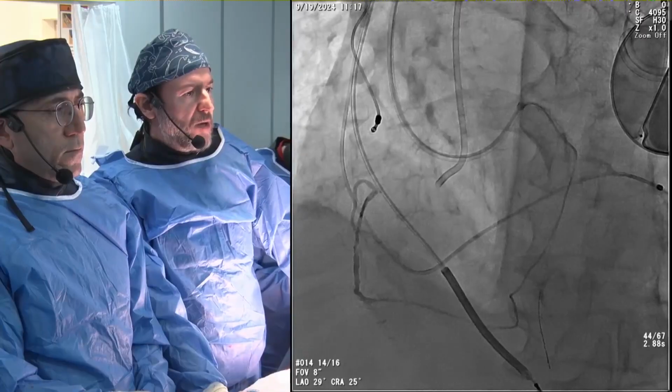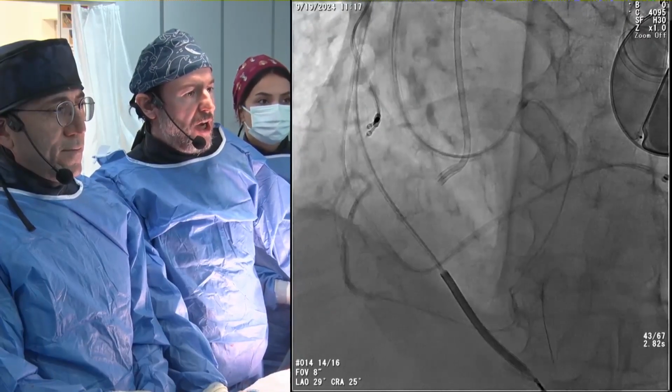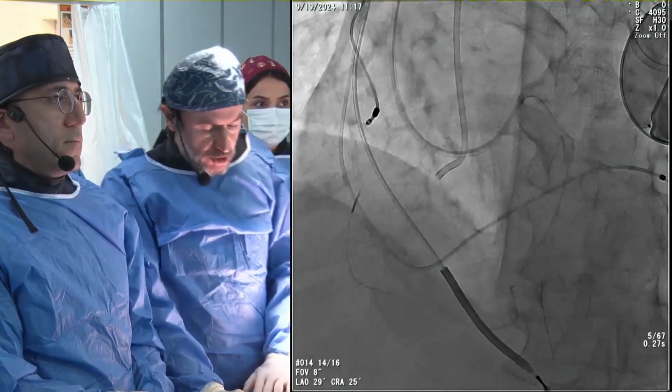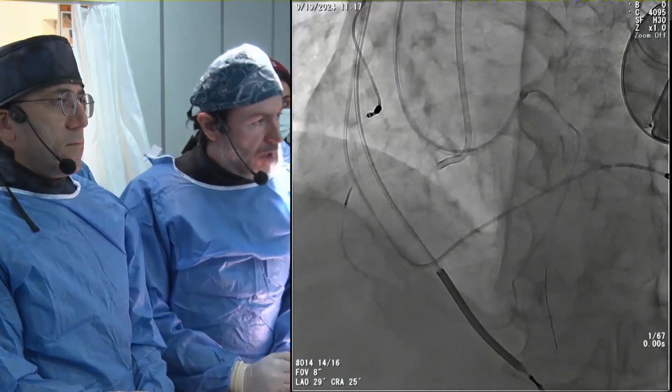So we have some calcification there, and we have a side branch coming out there, a right ventricular branch, and we have no engagement of the ostial RCA. So Bektaş, I need you and Masaya Sensei's advice. What should I do from now on?